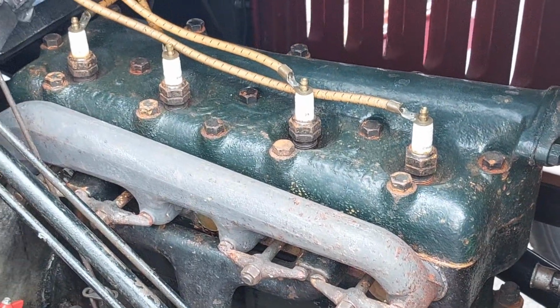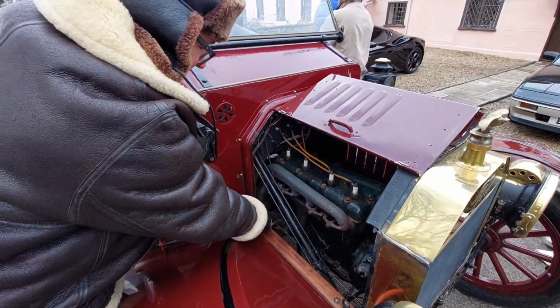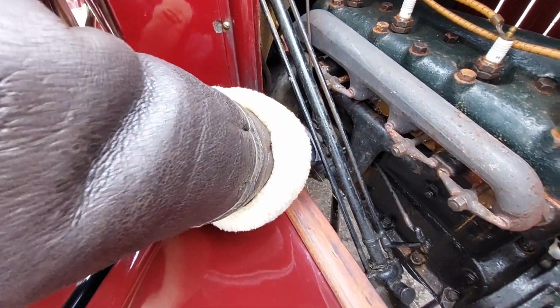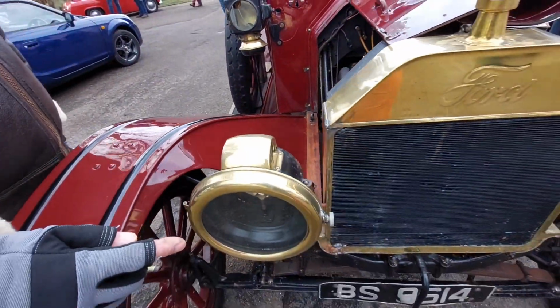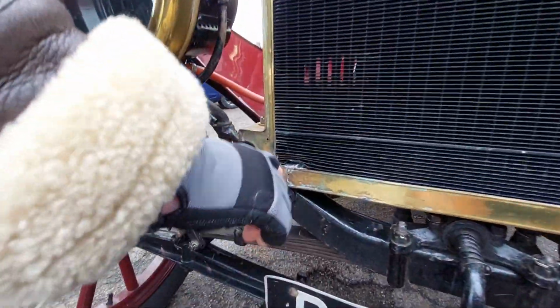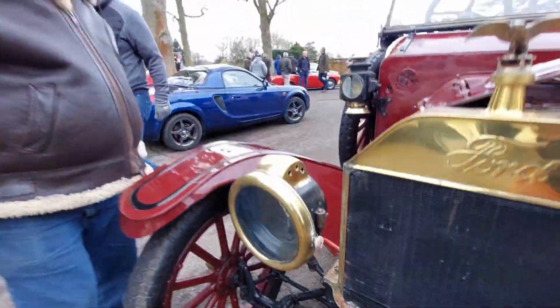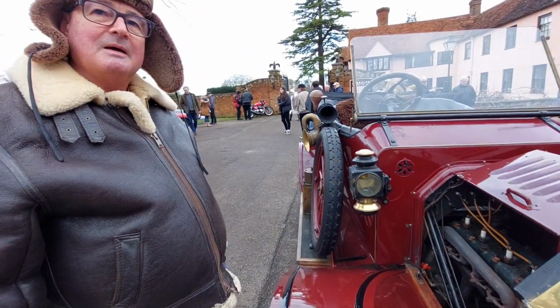And the choke, most chokes are thick these days, but if you look at this brass piece of wire, that's the choke here, and that's operated from the front of the radiator just there. So that's the radiator, that's the choke. So although it's quite simple to work on, there's still a lot of skill in adjusting everything.